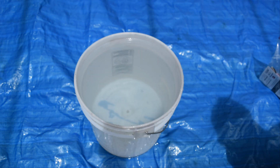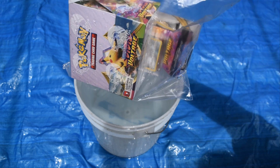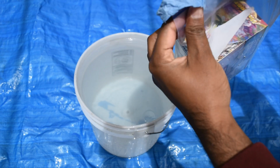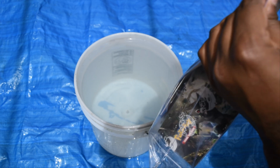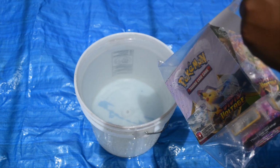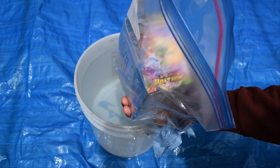Alright friends, so for the float test, this is, I think, relatively simple. It's a bucket of water. It's about 20 to 22 inches deep. And the idea here is really, let's just see if it's gonna float. There are some reasons why things may float. There are other reasons why things may not float. If air is stuck in the bag, that will actually greatly benefit the buoyancy of this particular item.